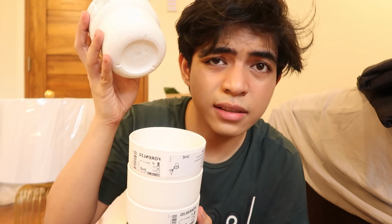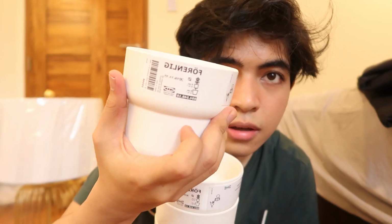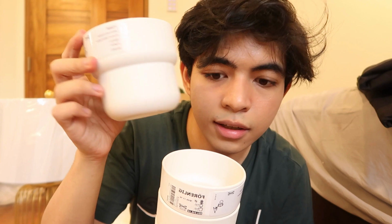So aside dun sa mga lamp na in-order ko, I also got pots. This one's plastic, tapos galing siya from Ikea. Yeah, it's so cute. This one's made out of plastic lang. And bagay siya lagyan ng fake plants from Ikea din as well.